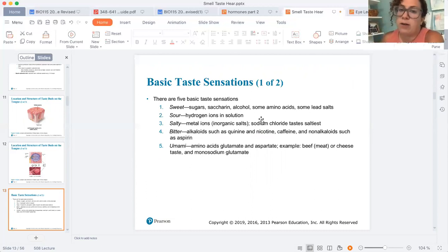We have sour. The sour taste is produced by hydrogen ions that are in the solution. We have salty, that's normally from metal ions, normally sodium chloride, which tastes the saltiest, and that's the most safe for us to consume.